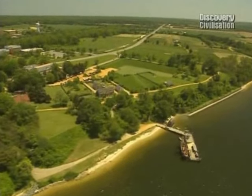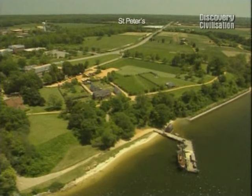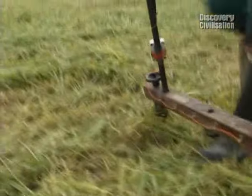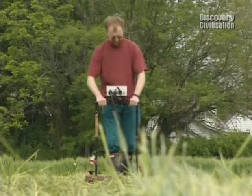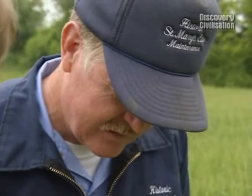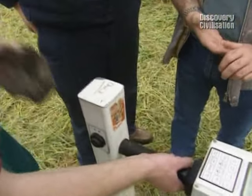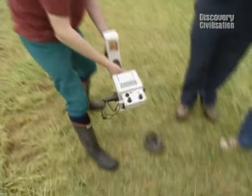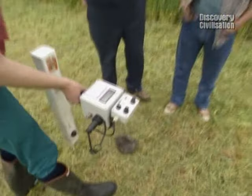The geophysics team have started work at the St. Peter's site first to give us more time to excavate any remains they find. The two techniques they're using here, magnetometry and resistivity, haven't been used before at St. Mary's City. Bill Trosbeck, who cut back the wheat for us, is intrigued by the idea of detecting buried walls. When you have a line of bricks in the ground and you walk over them with the instrument, you get a really strong signal at that point. You can actually pinpoint exactly where the foundation is then.